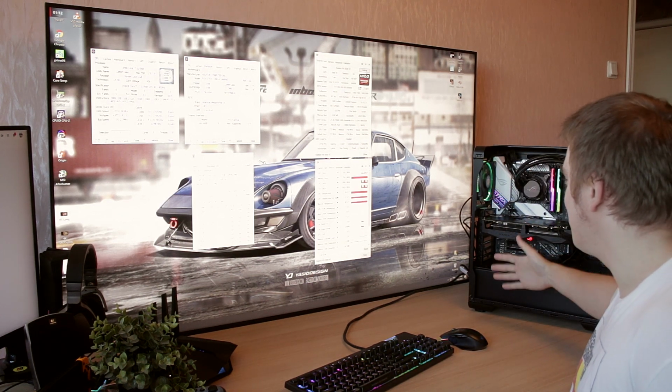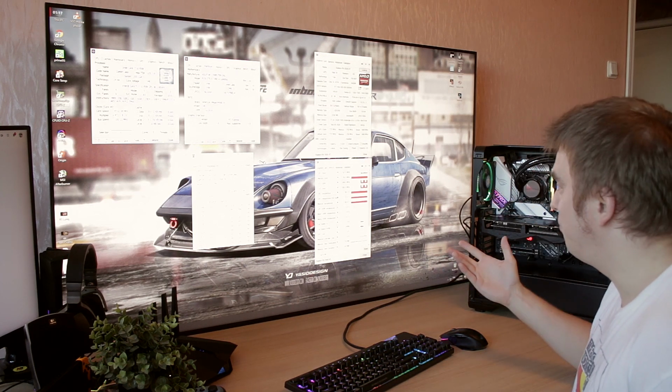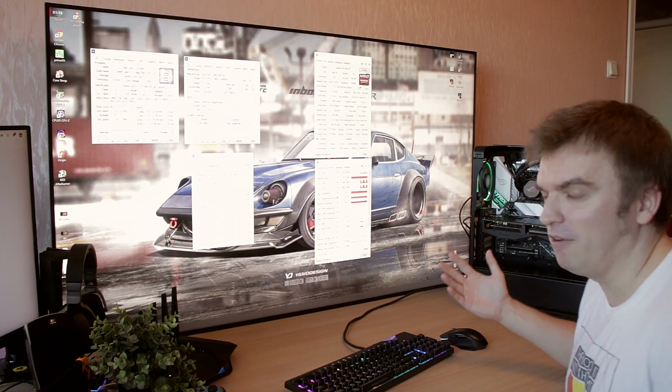The case ventilation system is not the best at the moment because I don't have my window on here. But yeah, these are the temperatures for the 5500 XT.